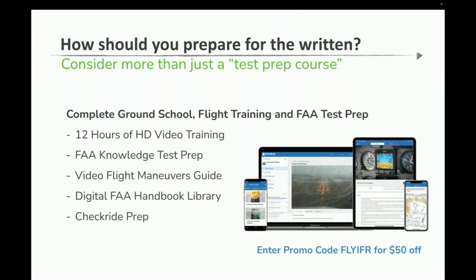I don't have info on it here, but we just added some really exciting aviation intelligence, or AI, tools in the course. One of those we call Chat DPE, which is a checkride prep tool. The system will actually ask you questions representative of what a flight examiner would ask on the oral exam.